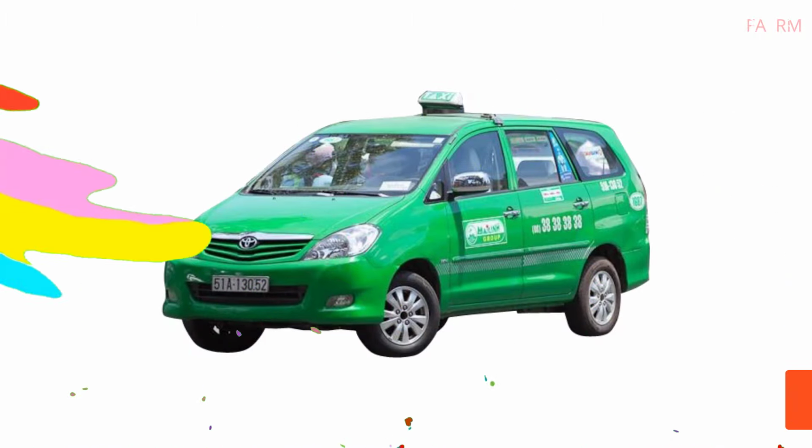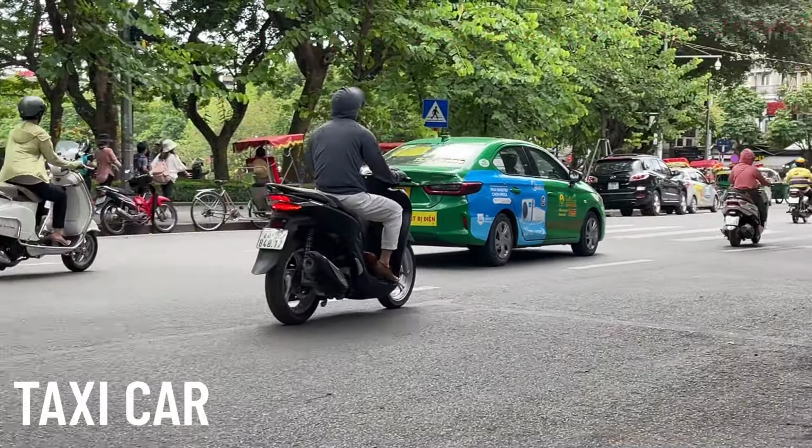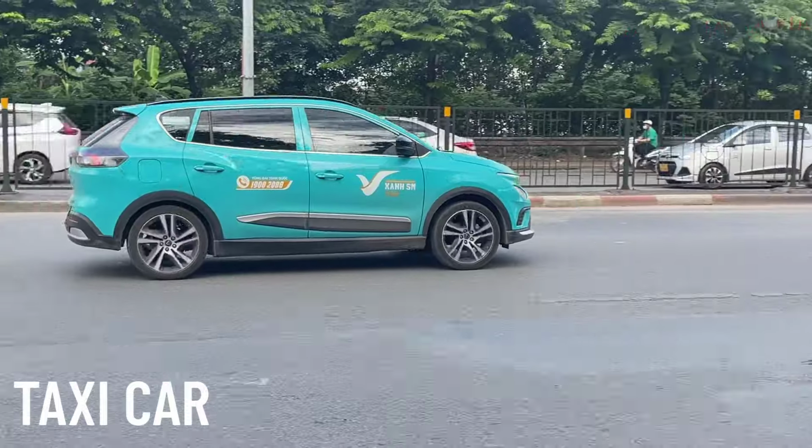Taxi car. Taxi, a car licensed to transport passengers for a fare, available for hire in cities and towns.